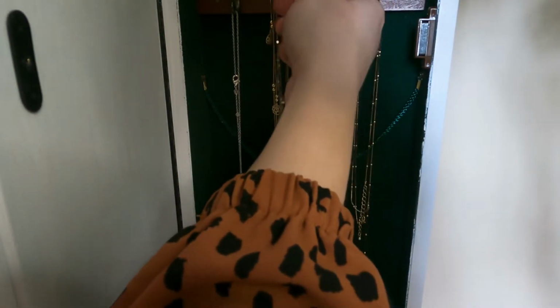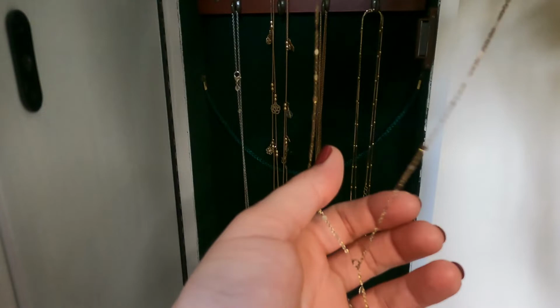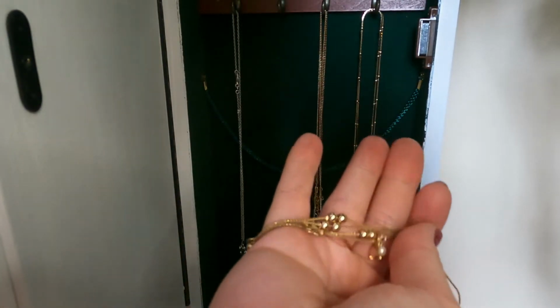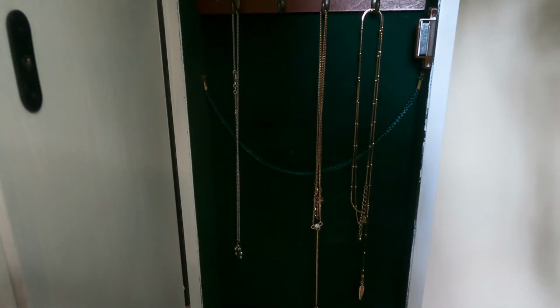I think this is one of them that I do really like. It kind of goes off and goes down straight. I like that one, it's cute. This one's got a bunch of charms and stuff on it. It's really not my style at all, so I'm going to go ahead and get rid of that one. And I think everything else in here is good as well.